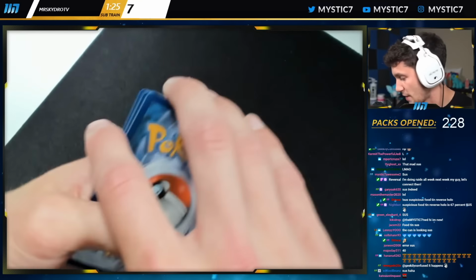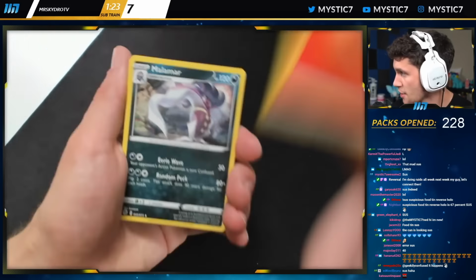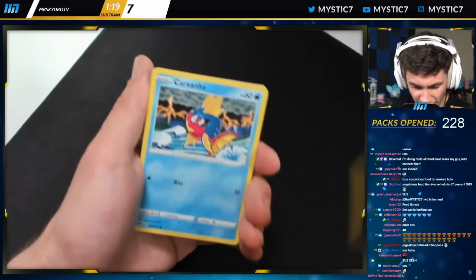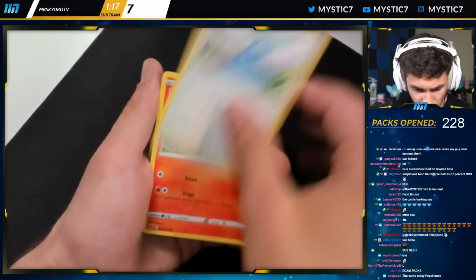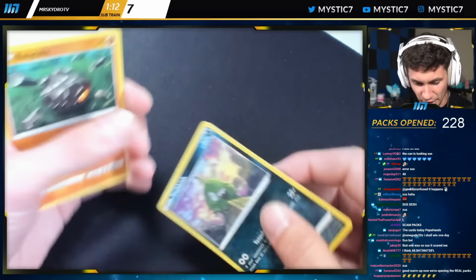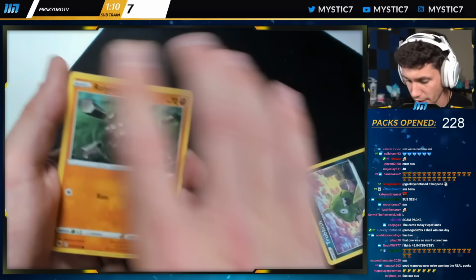Yeah, let's get some warm-up in chat. We so far have not pulled anything juicy yet. Fire energy? You know why? Because this one's about to be a fire pack. Swablu, I love you. Vulpix, please bring the fire. Come on now. Trubbish! I'm going to sacrifice you, Trubbish. Don't take it personally. Hold on.